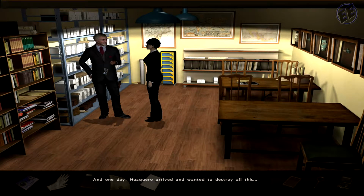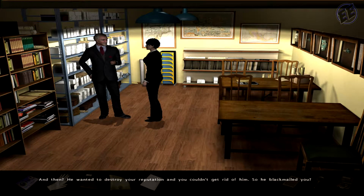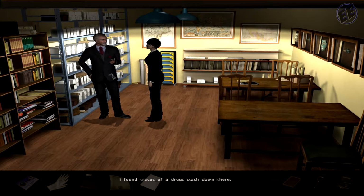And one day, Hackero arrived and wanted to destroy all this. This again, eh? No, in the beginning he even seemed friendly. And then, he wanted to destroy your reputation and you couldn't get rid of him. So he blackmailed you? What makes you think that? I found traces of a drug stash down there. Such a dirtbag. He defiled everything with his dirty little hands. So he came here to demand his blackmail money?